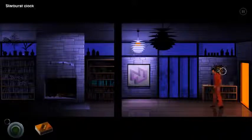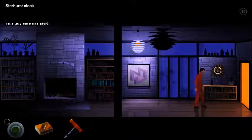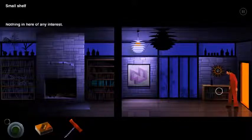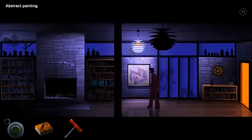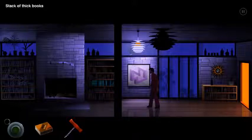Let's take this wine opener. Starburst clock. I can't look at that and not think of Fallout. What do I got here? Nothing of interest. Another optical illusion. This guy really likes optical illusions. Not a curve, but it's going in circles.